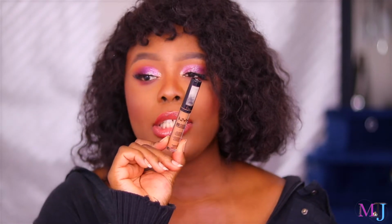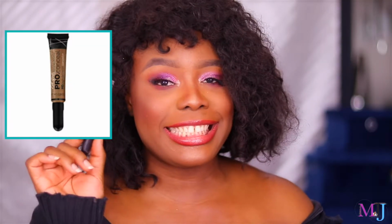Okay, a product that wasn't finished, what the hell, is the NYX HD concealer. This is the shade Nutmeg. Okay, I didn't like this concealer. I really did not like it, mostly because of the applicator, and the coverage wasn't really the best for me anyway.